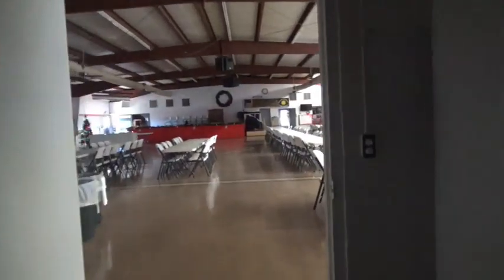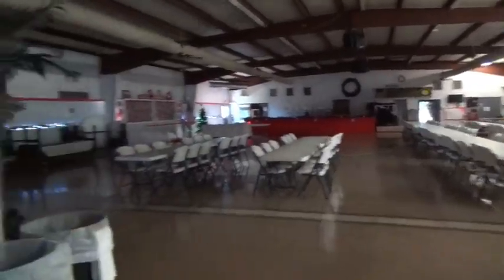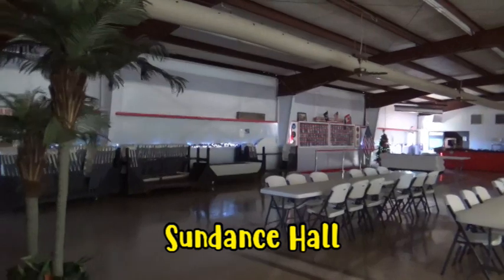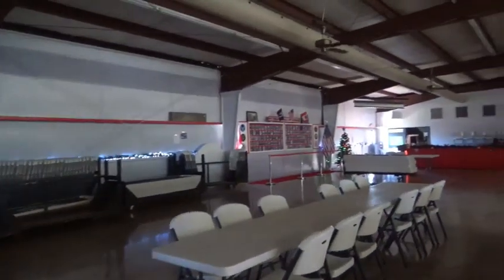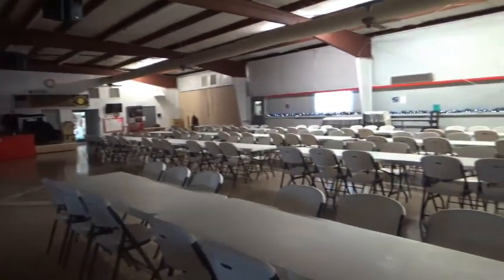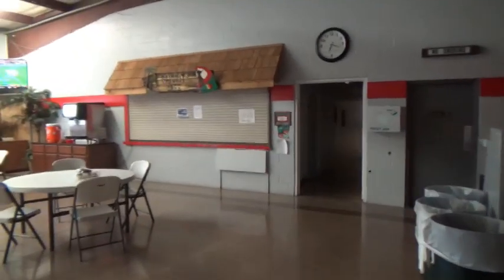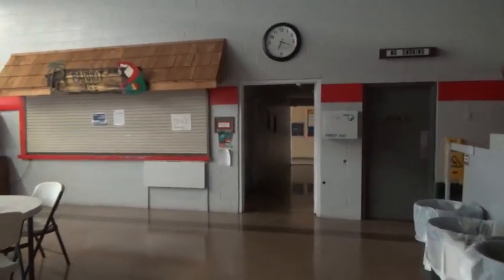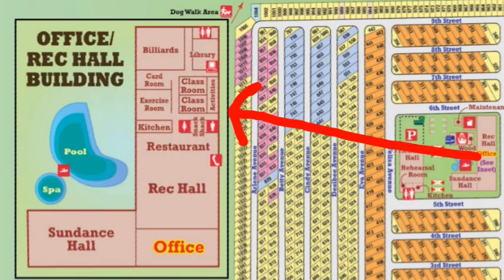Multiple classrooms. This is one of the main halls where they do some parties as well. Not the Friendship Hall, which is bigger. But they also have the Parrot Cafe, which has Mexican food. So that's where all the activities are happening in this big building.